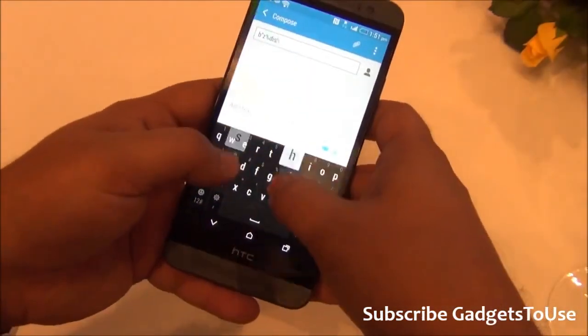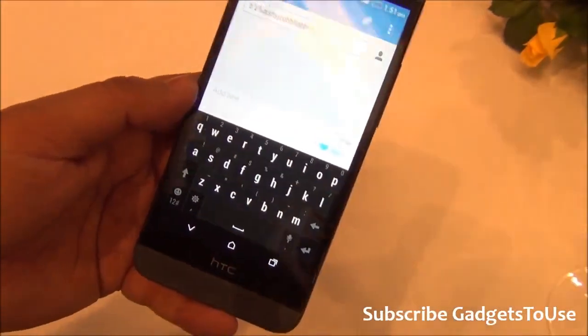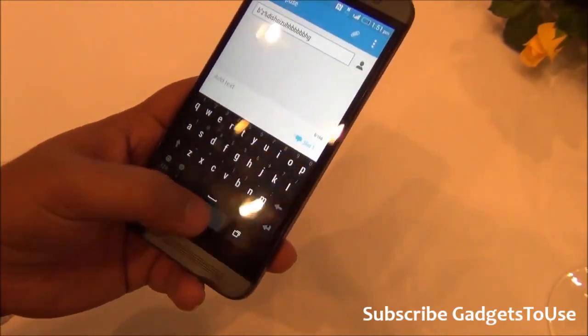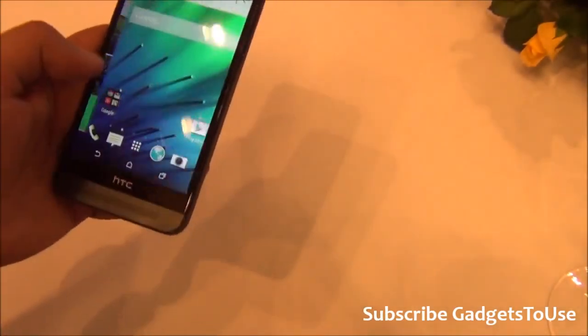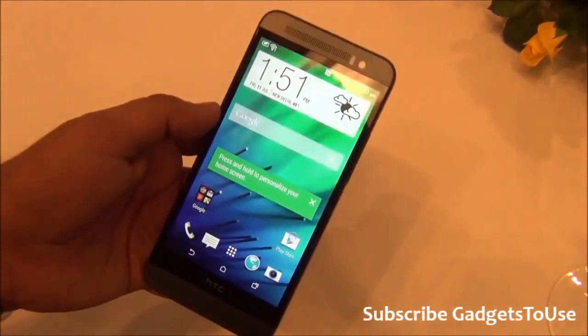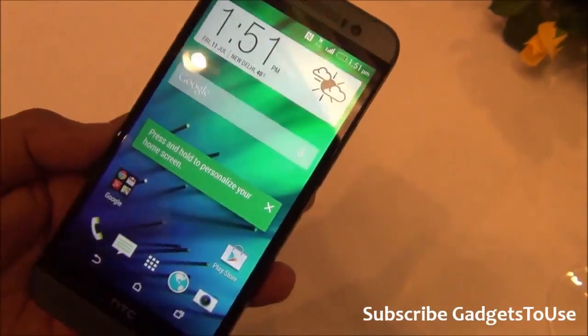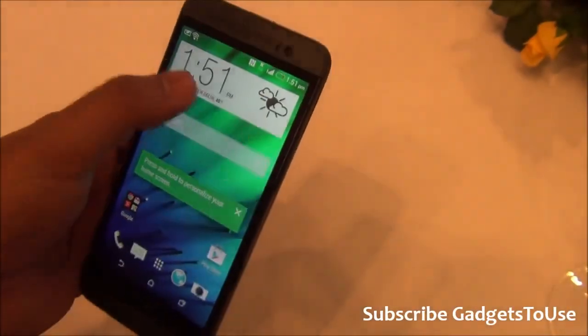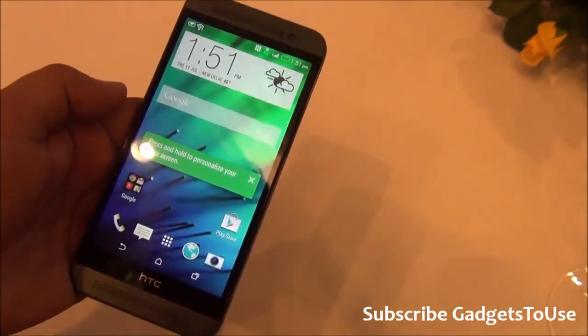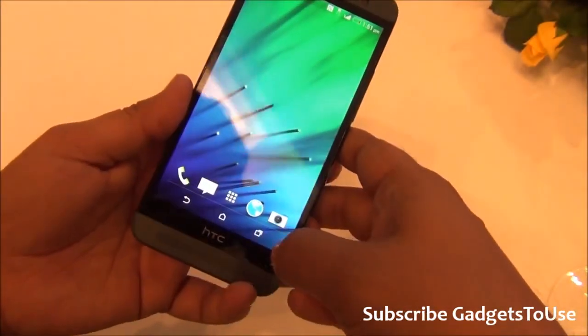When it comes to typing on this device, typing is not an issue. You do get a pop-up whenever you type any key, so it becomes easy for you to type on this device, which is definitely good. So you have Blink Feed, you have the HTC Sense UI, which is running quite smoothly. You do have some additional widgets as well on this device, which are weather widgets, which will give you information related to weather, date, time and other things. You do have some additional widgets which are specifically designed for this phone.